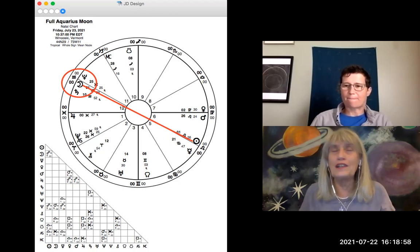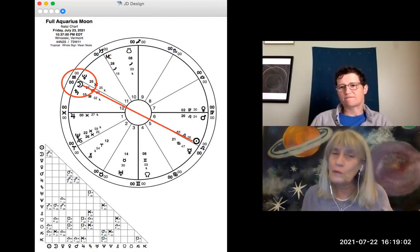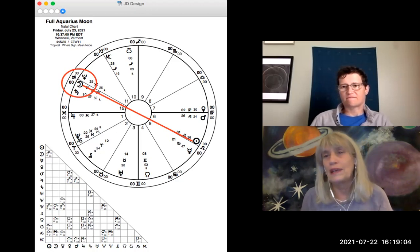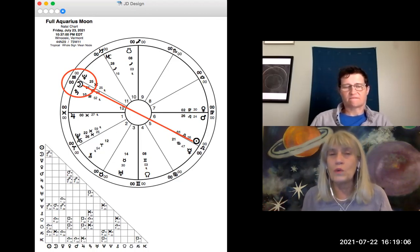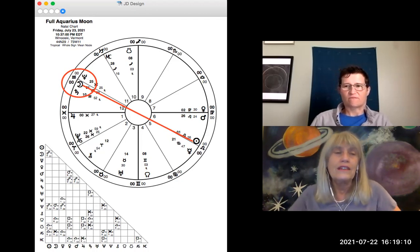These polarities are so important. I think anyone who is studying astrology, one of the things you really want to pay attention to is polarities, because they just work so well. If you understand one, you understand the other. They're really great. So let's see.